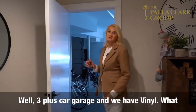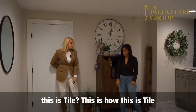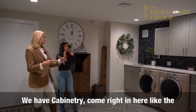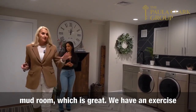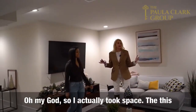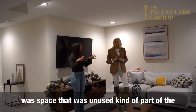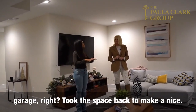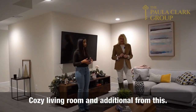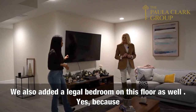Well, 3+ car garage, and we have, this is tile. We have cabinetry, come right in here, like the mud room, which is great. We have an exercise room over there. We'll show you that when you make an appointment. Oh my God. So I actually took space, this was space that was unused, kind of part of the garage. I took the space back to make a nice family cozy movie room. And an additional from this, we also added a legal bedroom on this floor.